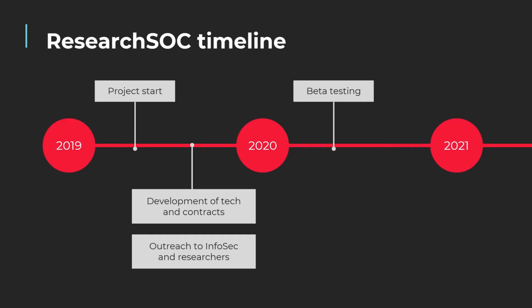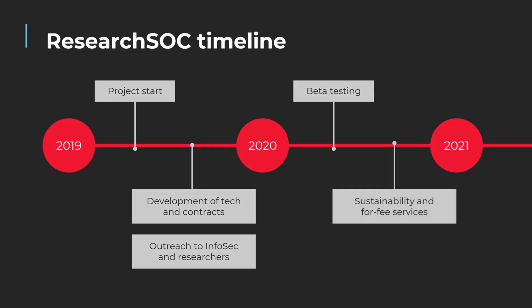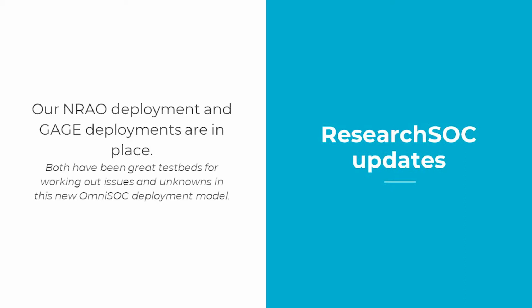We've brought on 3 beta clients. We've learned a lot about how we need to shape our services to best serve NSF large facilities and other scientific programs. And now we're moving into the phase of sustainability and for-fee services. So our deployments with NRAO and Gauge are already in place.